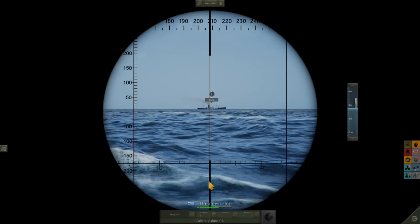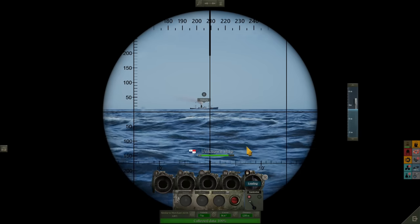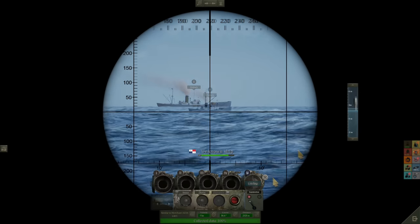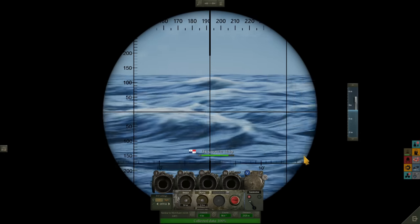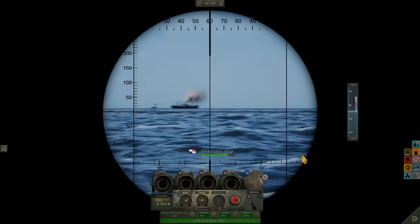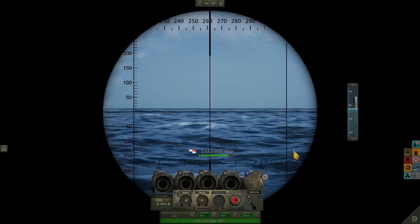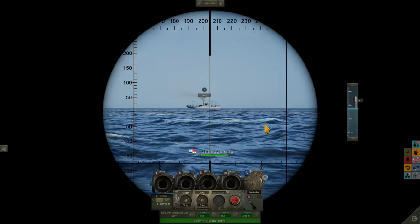Right, can we lock onto this one? How is Tube 5 coming on? I would like to try and hit this one again, try and at least confirm a kill. It's taken so long to get Tube 5 loaded and flooded. Yeah, that ship has sailed on. There's no chance of us trying to get a hit there now. Right, I suppose all we can do is finish that one off with the deck gun. Let's have a pop at this one, I suppose.